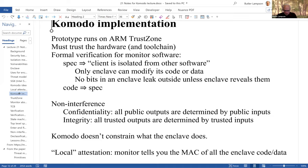In order to believe in the Komodo implementation, you need to trust the hardware and the tool chain of the verification. But you don't have to trust the monitor software because it's actually formally verified. So what does it actually mean to formally verify the software for a monitor like this? Roughly speaking, the spec for the monitor says client enclaves are isolated from other software. What that means is the enclave itself can modify its own code or data, and no bits of the enclave are going to leak outside unless the enclave itself explicitly reveals them. So that's the spec, and then you're going to show that the code implements the spec. That's the high level verification strategy.